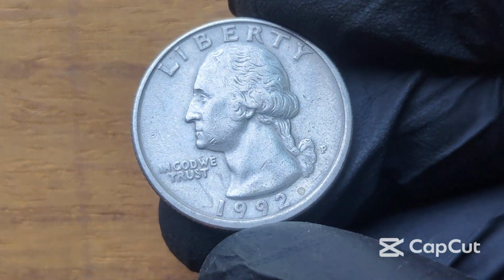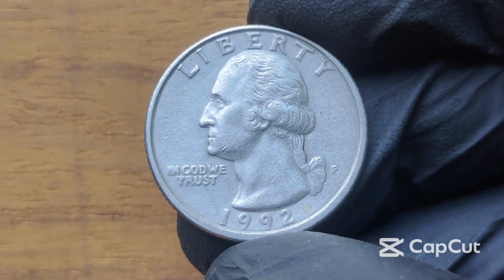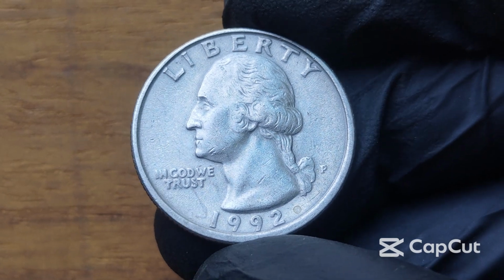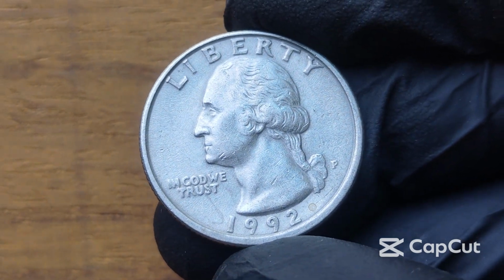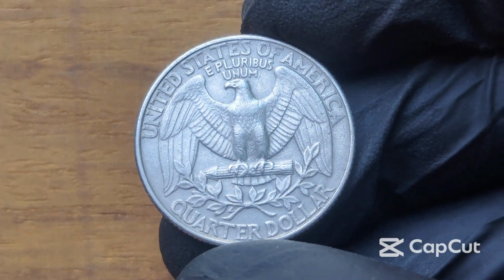Let's talk numbers. In recent years, collectors and investors have paid between $50,000 to $1.5 million for pristine 1992 Mint Mark quarters with these unique errors. The highest sales happened at major coin auctions, where bidding wars broke out over just a single coin. Keep in mind, most quarters won't be worth this much, but those with rare errors and perfect condition are like hidden treasure waiting to be discovered.